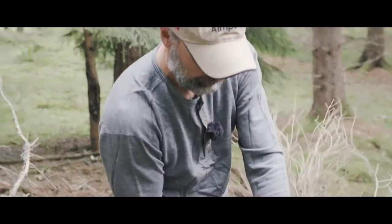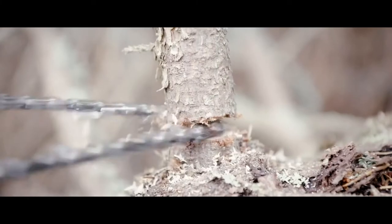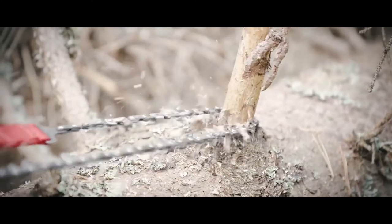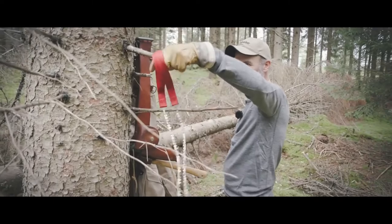They are the knife, an axe, and then, of course, a saw. With the Nordic Pocket Saw, I have a very small and powerful piece that I can easily carry in my pockets or in my backpack and have easy access to whenever I need it.